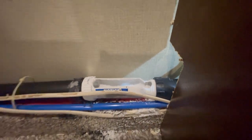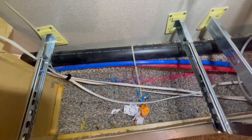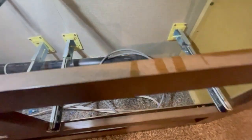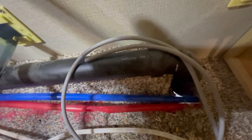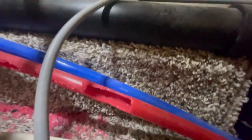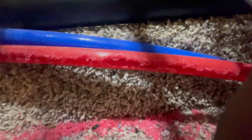Them mice have been having a good time down in here. Look at all that stuff. They've just been down here chewing. So, yes, that is all chewed up right there. Let's see if we can get a closer in. Yeah, look at all that.